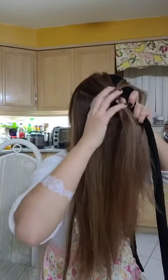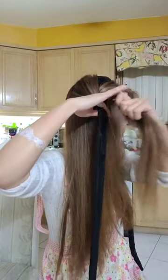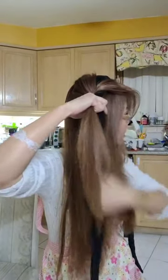Join it with the one that you put at the back, and then you're gonna wrap it around the string. See that? So it is your hair that is wrapping around the string to create a wave. You're not wrapping the string around the hair, because then the hair is going to be straight and the string is going to be curled. So whatever you want to curl, you wrap it around.